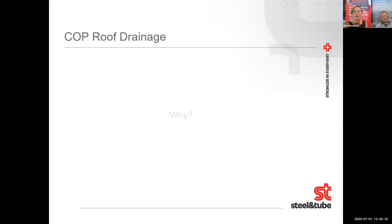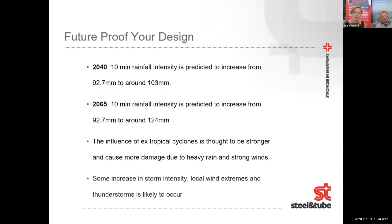So why are we looking at this section today? Well, we want to future-proof our designs. So in 2014, Becker climate change scenarios are projecting that our rainfall is going to go from 92.7 millimetres, and it's sitting behind my pole screen here, I'm just going to move that, to 103 millimetres.